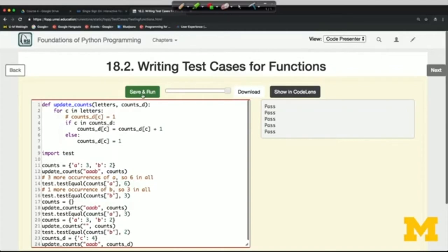So that's side effect tests for you. You create a side effect test whenever the function is supposed to make changes to a mutable object. You set up an initial value for a variable, like I did on line 11. Then you run the function, like I did on line 12. And then you see if the object that the variable is bound to has been updated correctly. That's what happens on lines 14 and 16.